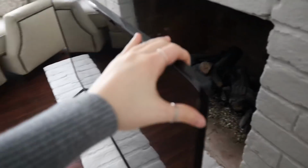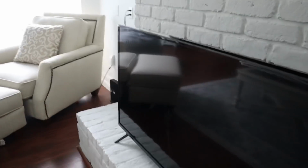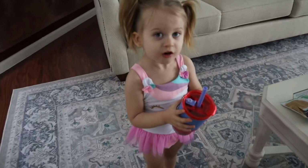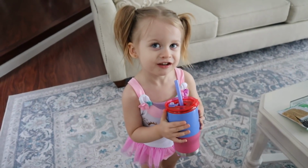So this is a fireplace that goes up pretty high, and I don't know how to mount a TV onto it, so we have the TV just kind of hanging out there. Huh? Oh, there's tea in your water?